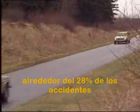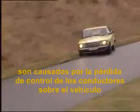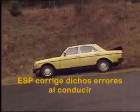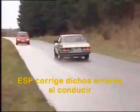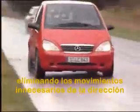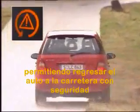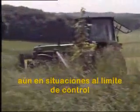Around 28% of all accidents are due to the driver losing control of the vehicle. ESP corrects such driver errors. A slight input at the steering wheel suffices to bring the vehicle back on track. Even at the limits of control, when the situation appears to be hopeless, ESP comes to your assistance.